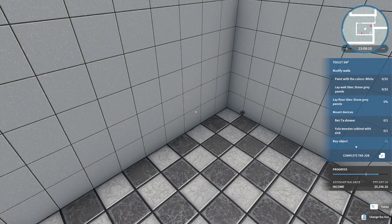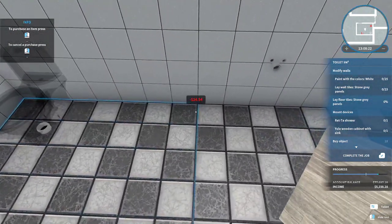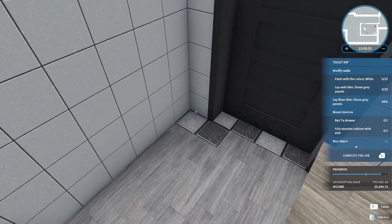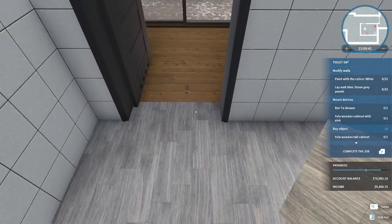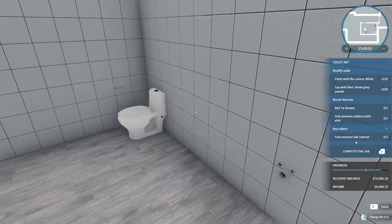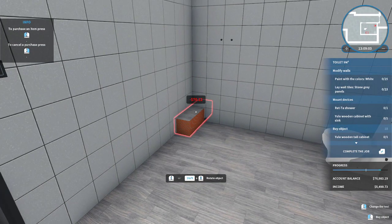Okay, paint one of the colors white. Okay, so first I'm going to lay the floor tiles. Oh, that's nice. Yeah, I like that better than tile. I like the wood better. Okay, lay wall tiles. Where's the shower? Is this going to be the shower? Okay, so I will. Oh, they're giving me a specific number of tiles that I have to lay. That's never good. Or panels.